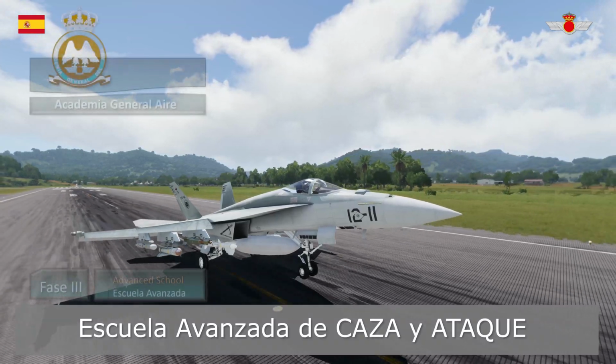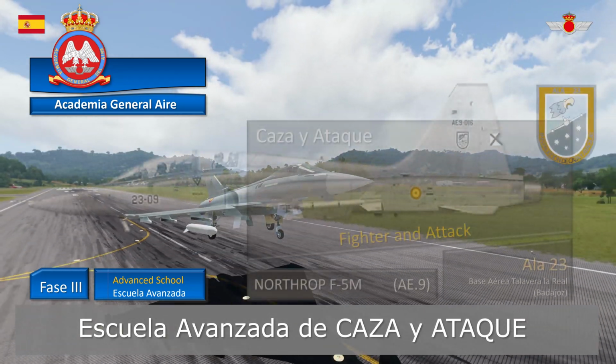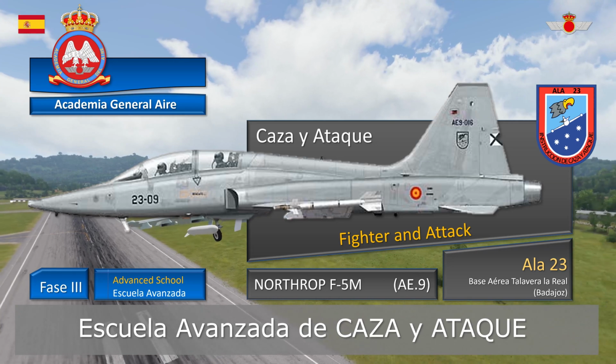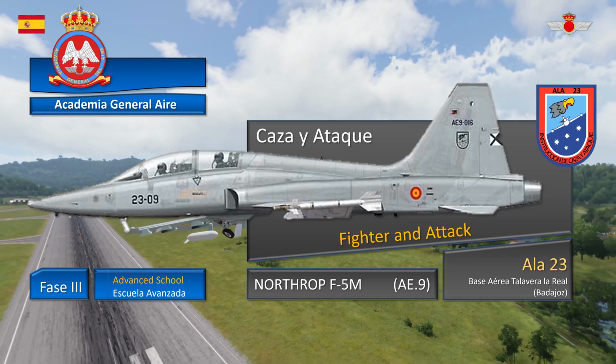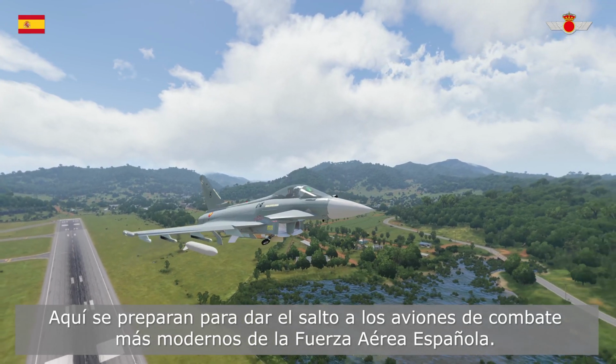In the fighter and attack modality, they are trained in 23 Air Wing at the Talavera la Real Base, Badajoz, with the Northrop F-5BM, AE-9. Here, they are already preparing to make the jump to the most modern fighters of the Spanish Air Force.